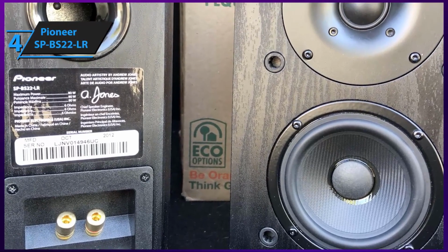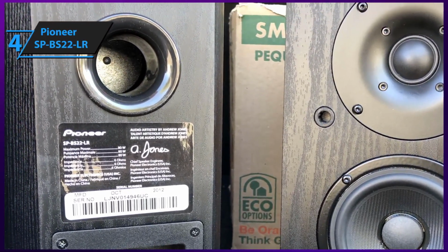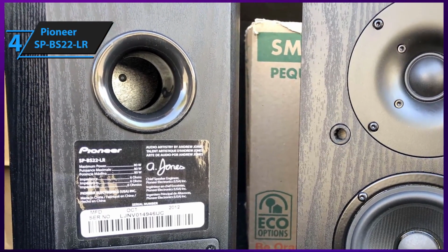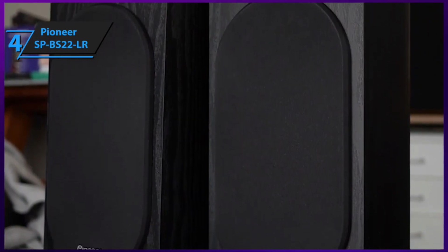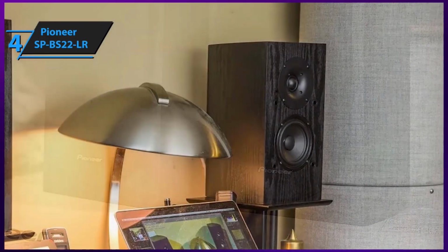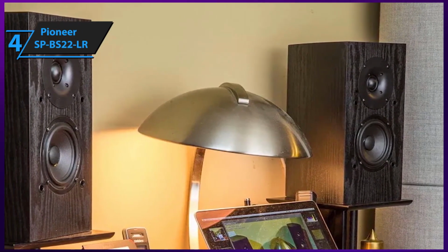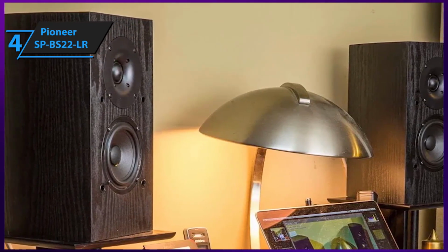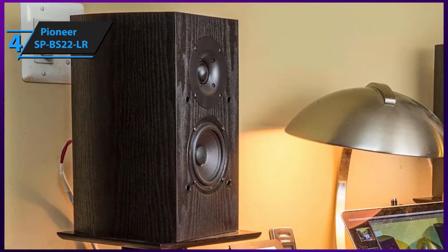However, the main reason why we've labeled SP-BS22-LR as our top value pick is that it features custom waveguide technology and a 6-element crossover feature. In a nutshell, this combo of features allows the speaker set to put up with louder volumes while using dramatically less power. All things considered, Andrew Jones' SP-BS22-LR is a terrific bookshelf speaker system meant for anyone who doesn't feel dissuaded to pay slightly more for top quality, immersive performance and experience.